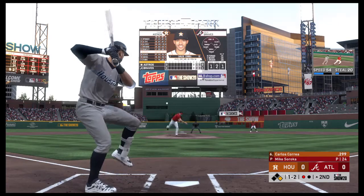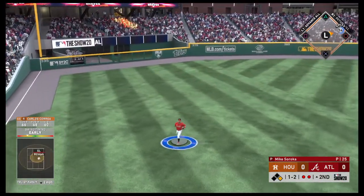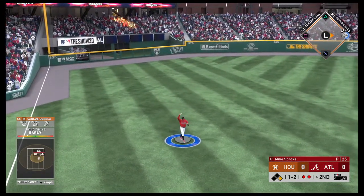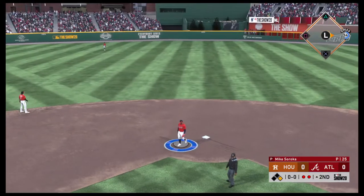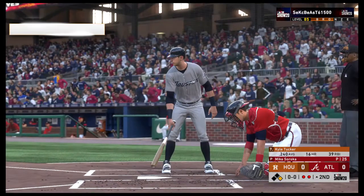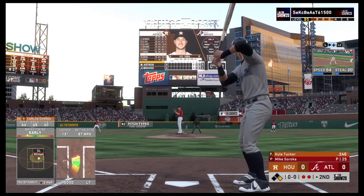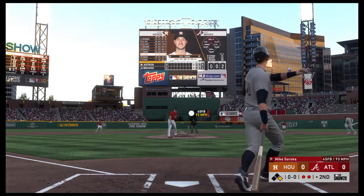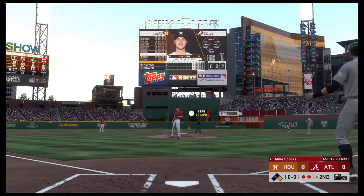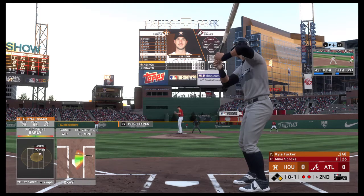Now another 1-2. This is line to left. But this will hang up just long enough to be run down in shallow left for a tough second out. Digging in now, Kyle Tucker. He takes his first cuts in this one with a man at first and 2 away. From the stretch. High in the air down the right field line. And foul. 2 out with a man at first.